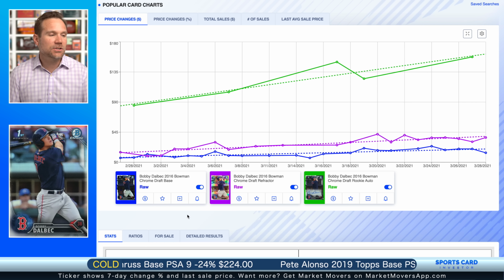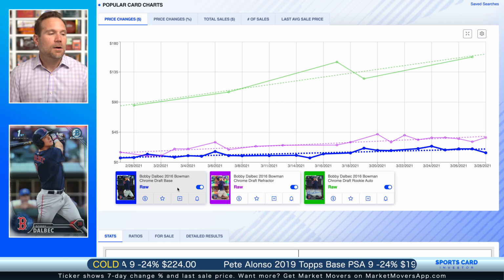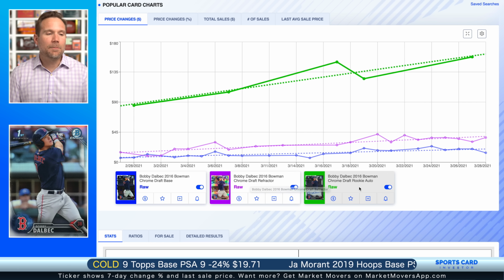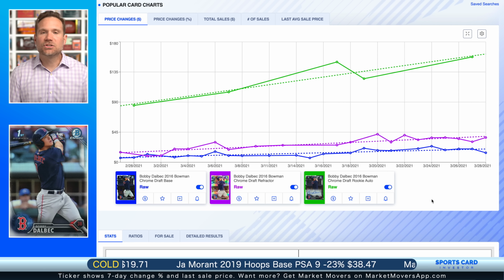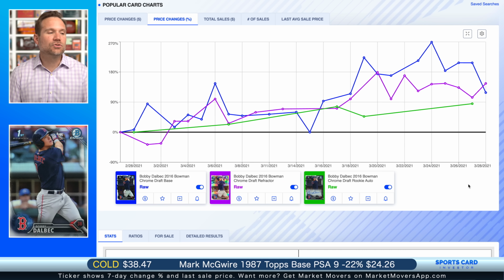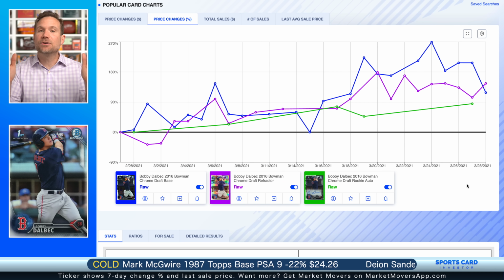These are all in raw condition. You can see his 2016 Bowman Chrome draft card, base card in raw, and then the refractor in raw there. And then up top is the rookie auto in raw. All have very nice trend lines, and you can really tell the story of those trend lines if I switch to look by price changes by percentage, because then you can see how much all of these have truly gone up. And this is just the last 30 days.